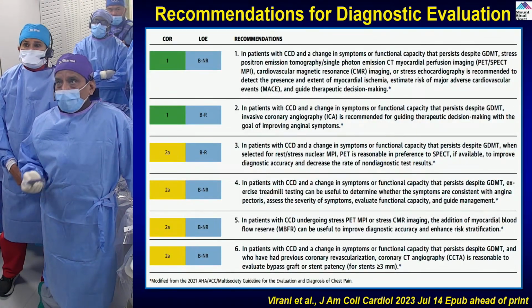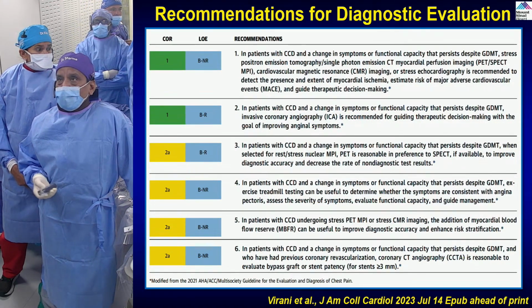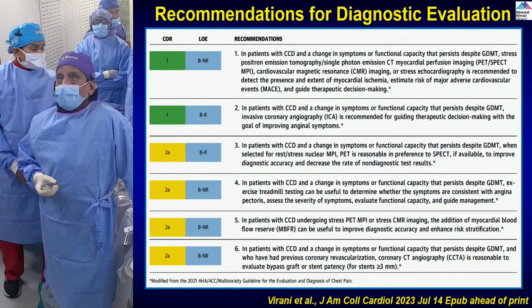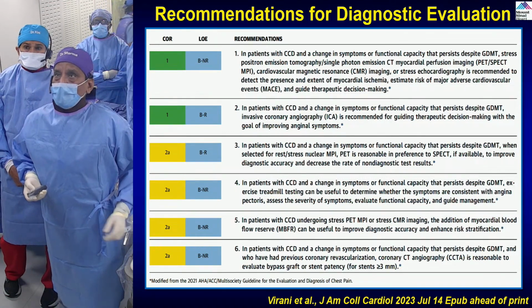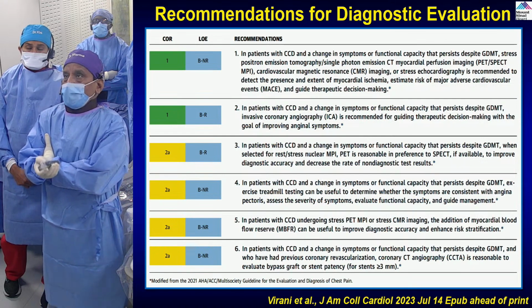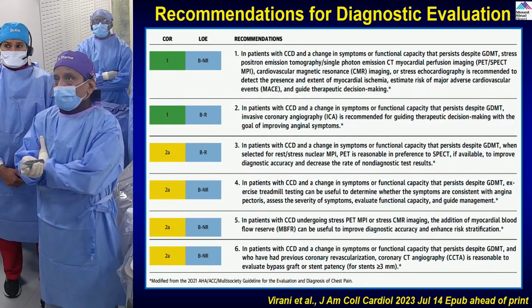And diagnostic, clearly, the question always comes: which patient that you suspect of coronary artery disease should we get the testing for? So they basically showed that if a patient comes in with chest pain, and you have a change in symptoms or functional capacity, then you do a stress test. Otherwise, you manage those patients medically.